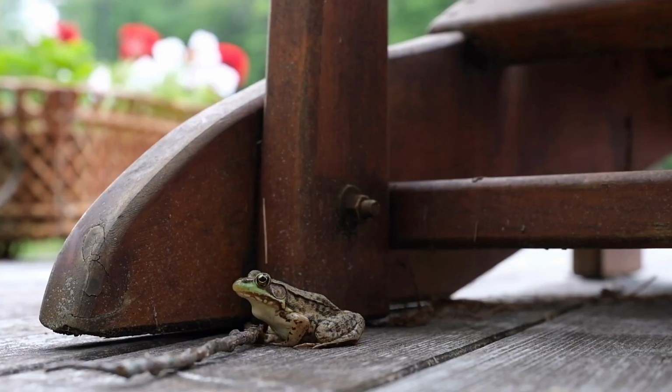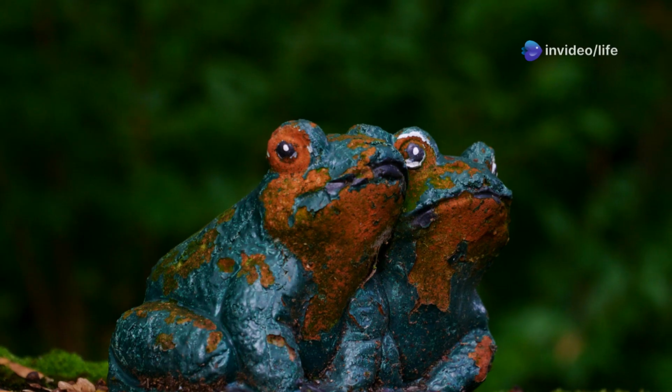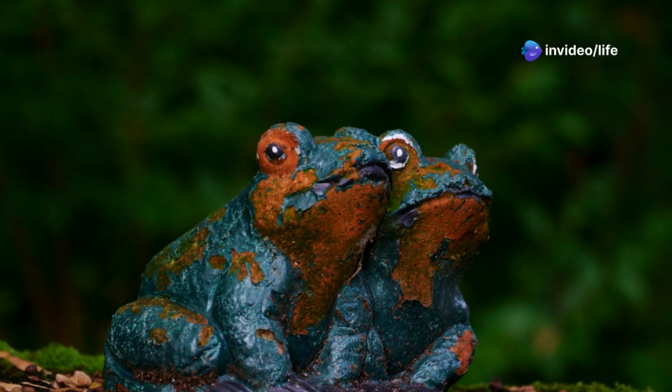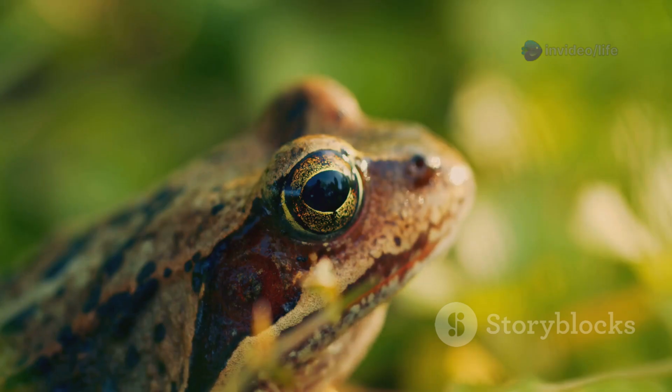So, the next time you see a frog or a toad, take a moment. Observe it closely. Think about its amazing adaptations. Remember the differences we have discussed. Encourage your curiosity about the natural world. There are so many incredible creatures to learn about.